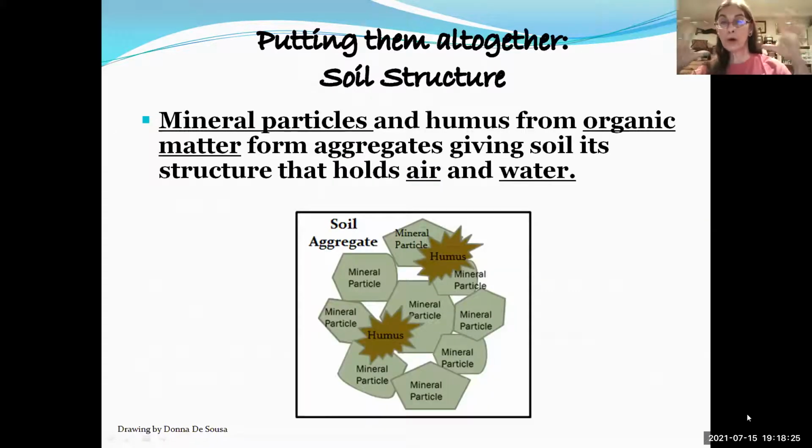Okay, now we're going to put all of this together. So we've got mineral particles, which are the broken down pieces of rock due to ice, wind, erosion. And then we have humus, which is the breakdown product of organic matter, dead insects, excretions of animals. And the humus holds the mineral particles together and forms what's called a soil aggregate. And that has structures within it to hold air and water.